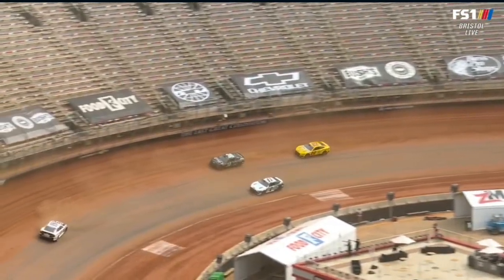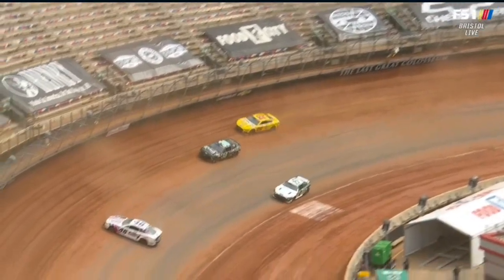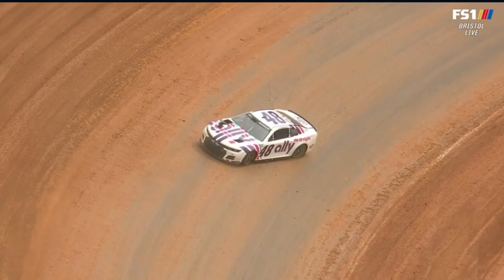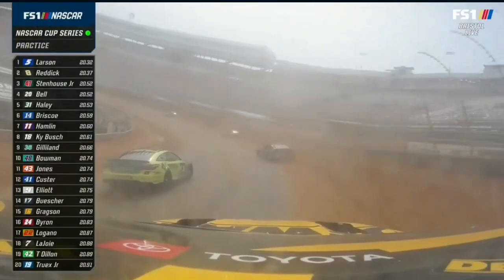Here's what happened. Alex Bowman already around there, trying to get back to the gas in turn 4. No help. He did it all by himself. I guess he's just a little loose. They all look loose, though.